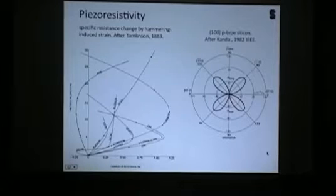And then conversely, someone went back and plotted Smith's values, Kanda in 1982, and came up with a theory, at least to match, and I think he has a theory that matches the N-type pretty well. And then you can see this is a polar plot, so showing that depending on the orientation, I can either get a lot of piezoresistivity or none. And so, being careful about the orientation in your design.